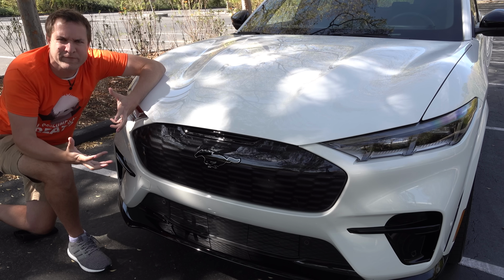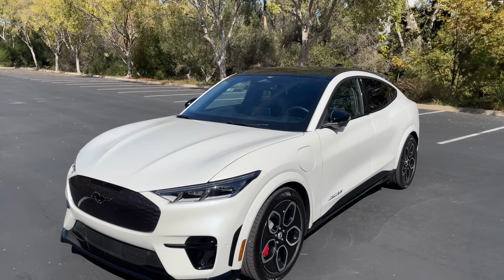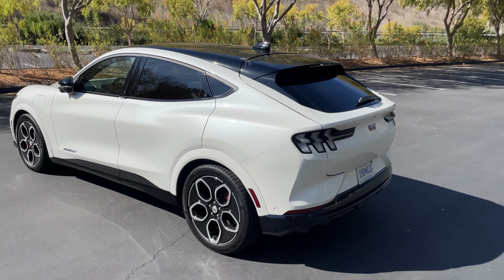With all that said, I gotta be honest, looking at the exterior changes to this, I just don't see enough to really make this feel like a GT. You get a distinctive wheel design, but frankly, it doesn't look all that good or all that performance-y, and everything else just looks like a regular Mach-E, only some subtle changes here and there.